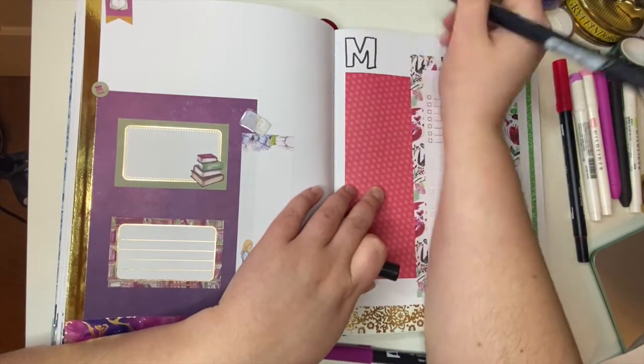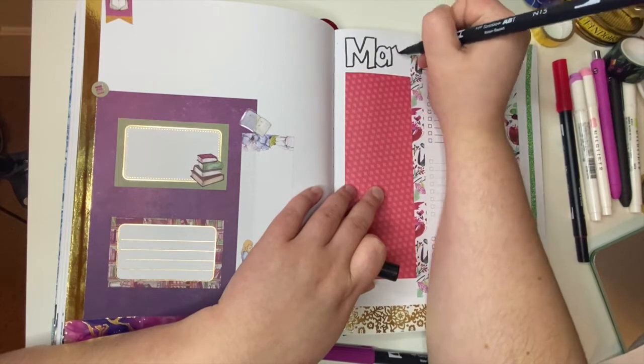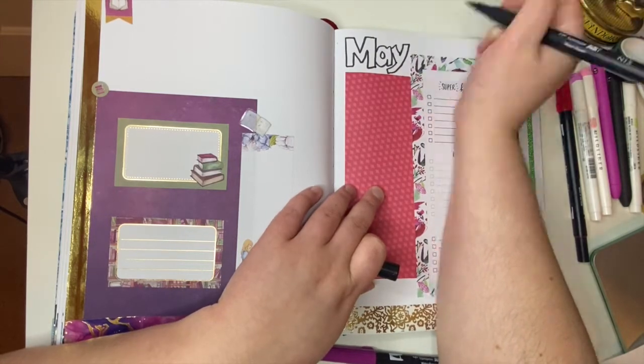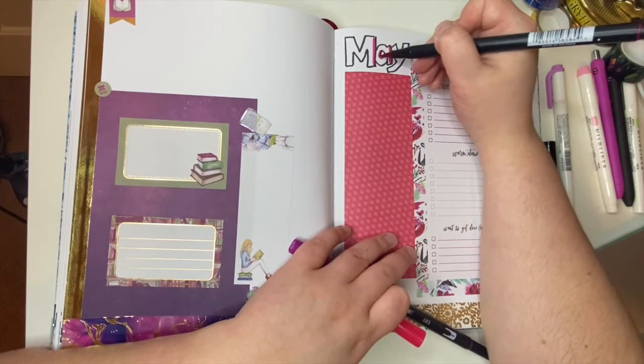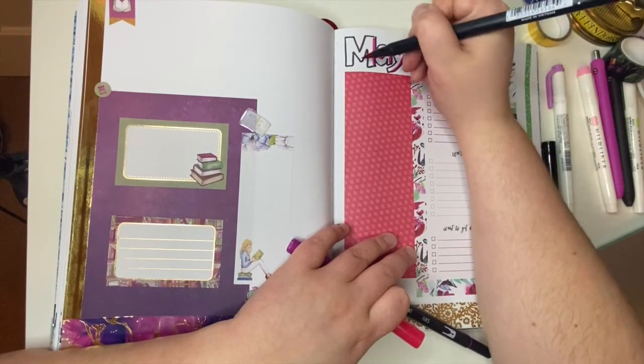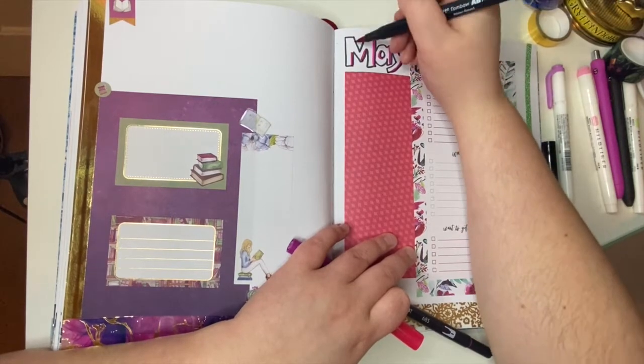But here I go, just writing some good old block letters for May, and I'm gonna fill that in with some different color accents in pinks and purple. And eventually this page is going to get some stickers down the side as well.